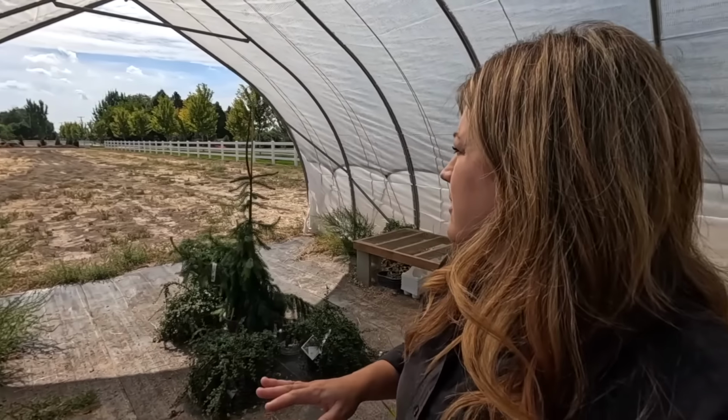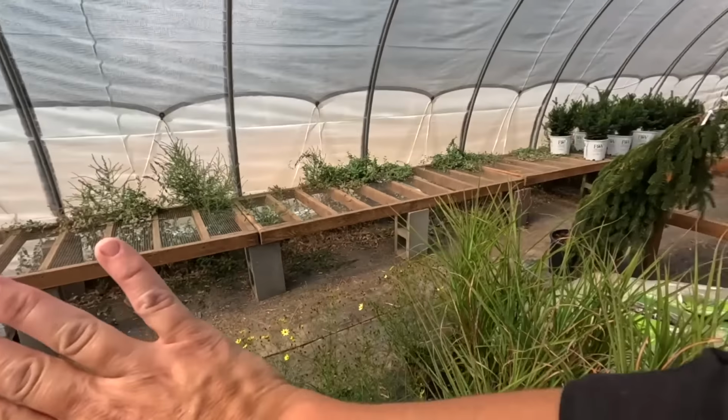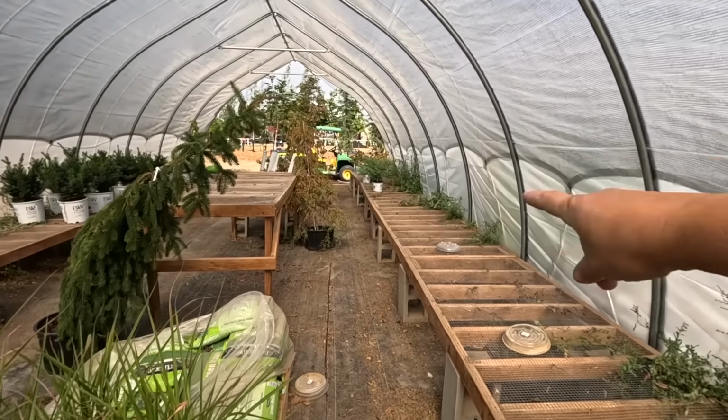I first need to do some organizing in here, so I'm sort of glad that they're not here quite yet. I'm just going to shift some plants around so we've got lots of room. We already have lots of room, but I would like to move the stuff that's in here maybe toward that end so that we can line stuff up on these tables.